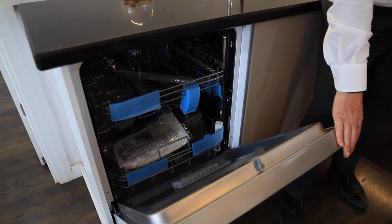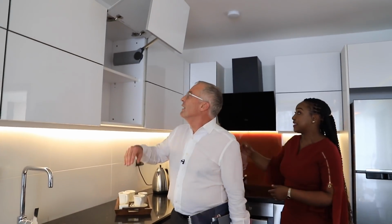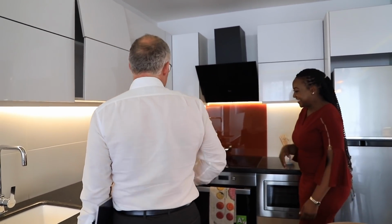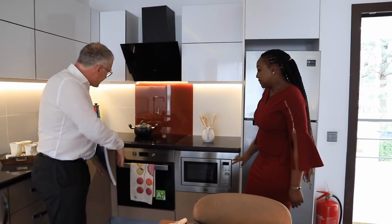So you have the dishwasher here. This also comes fitted into the apartment. All included in the apartment. Yes. My goodness, this is amazing. And I was trying to... Well done. There you go. There you go. No, it's fine. It works. This is amazing. So yes, everything is included.